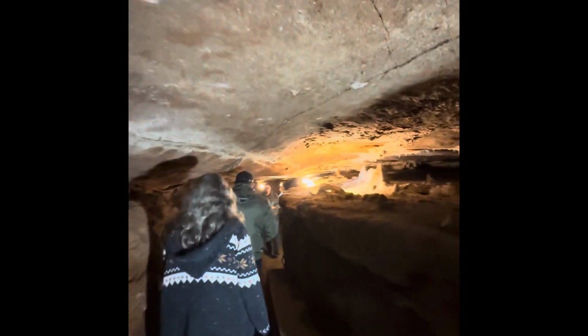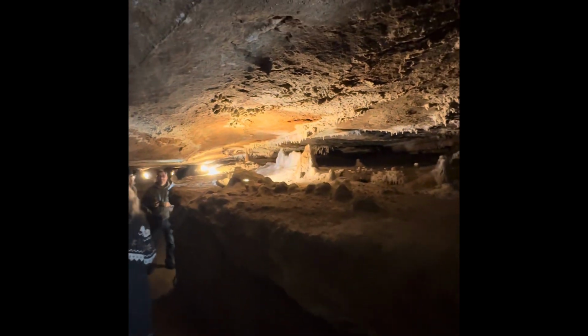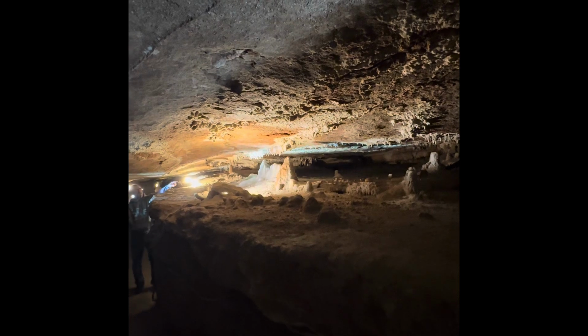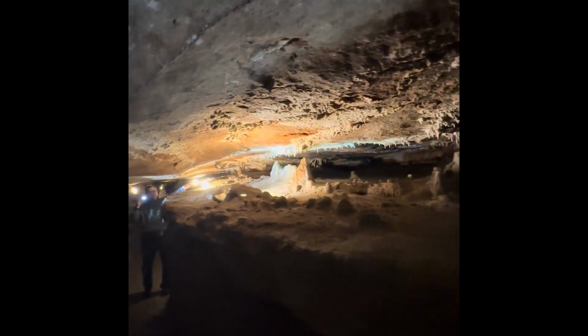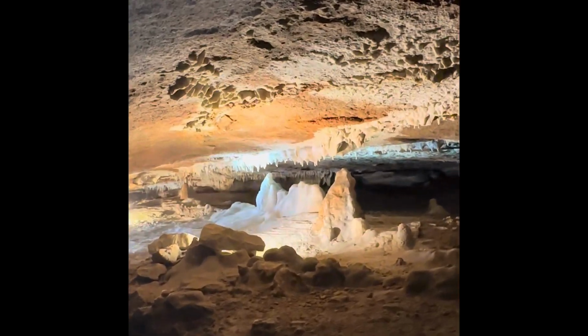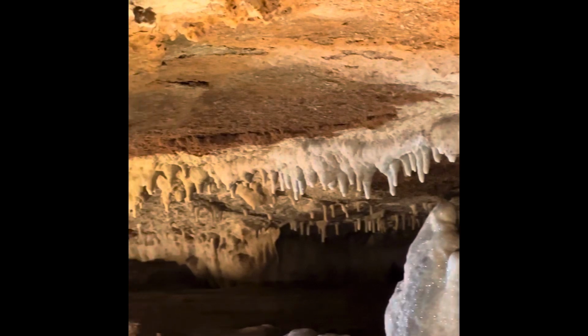So we have a real pretty area right up here. Are y'all familiar with your stalactites and stalagmites? Stalactites are the ones that go from the ceiling, stalagmites are the ones that come up from the ground, right? An easy way to remember those is that your stalactites hold tight to the ceiling. Stalagmites on the ground, but you remember the stalagmites because you might trip over them.